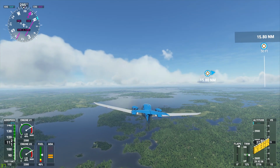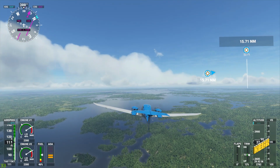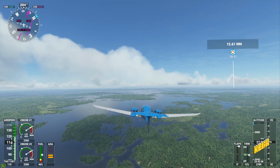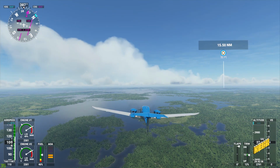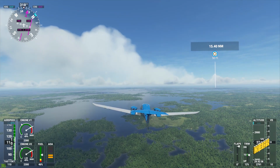But this is beautiful. This is simply beautiful. I would really like to go over here. The game doesn't seem to simulate any traffic here, so that's something that would be interesting if that's what it did.